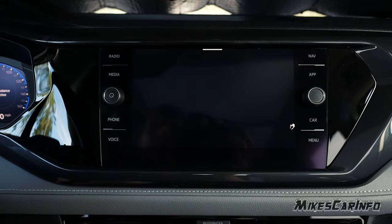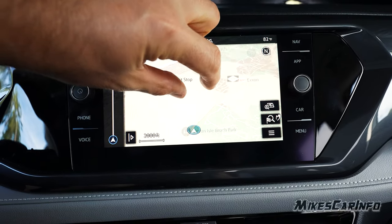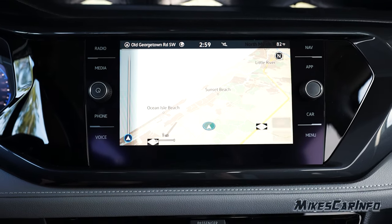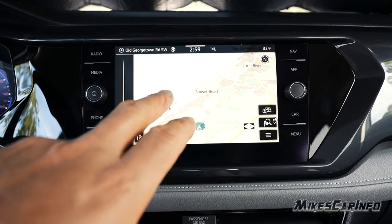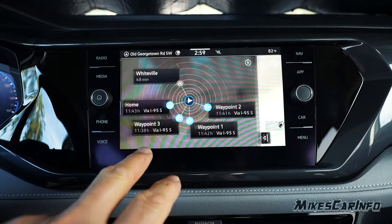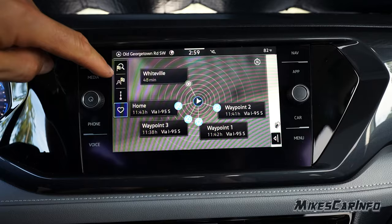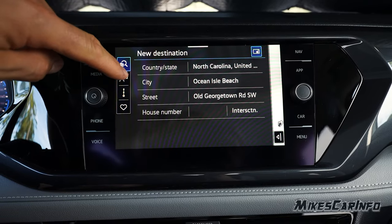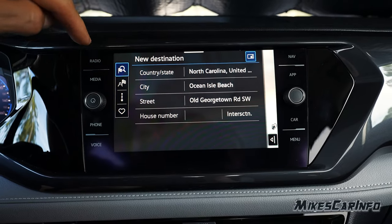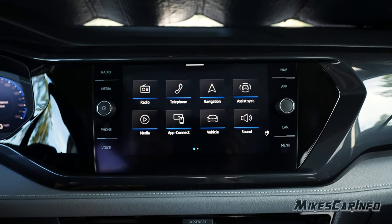And navigation, when we push that, here's what the navigation map looks like. And you can pinch zoom, like so. You can also put in destinations. So let's go move this over like that. And it has some favorites here. And then you can search for a destination. You can have saved destinations here as well.